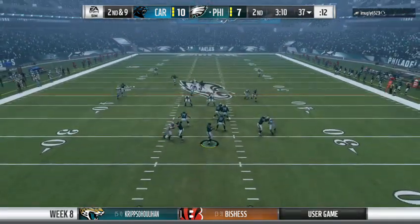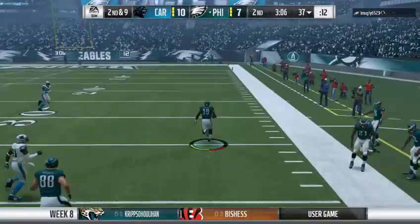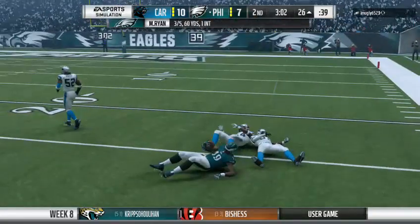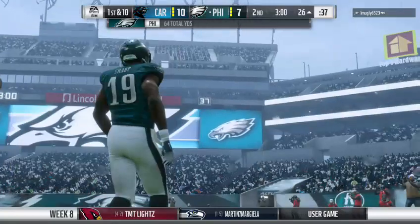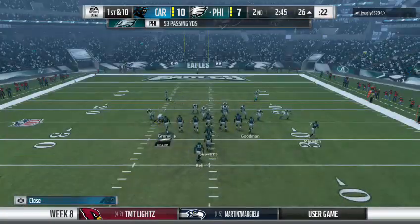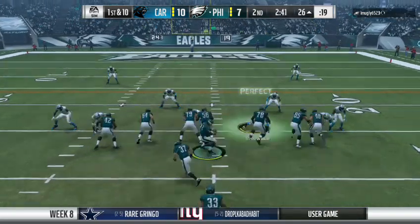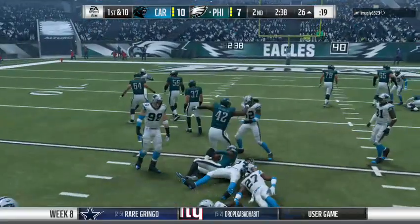On 2nd down, Ryan. And he finds a man with a crossing route. That one goes for 36 yards. Similar to a slant, it's all about timing when you're throwing a crossing route. Quarterback and receiver have to be in sync, and when they put it on them just right and catch it full speed, running through a defense can often result in a big pickup of yardage.